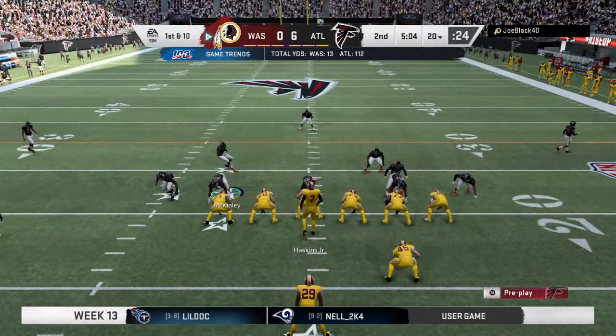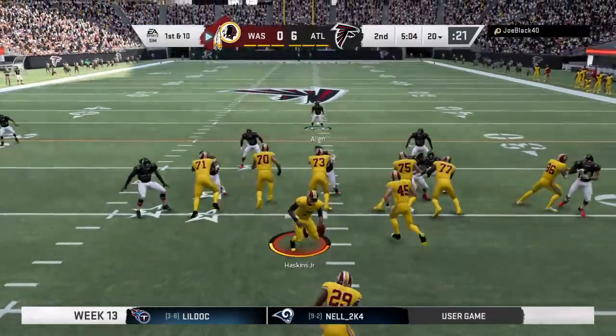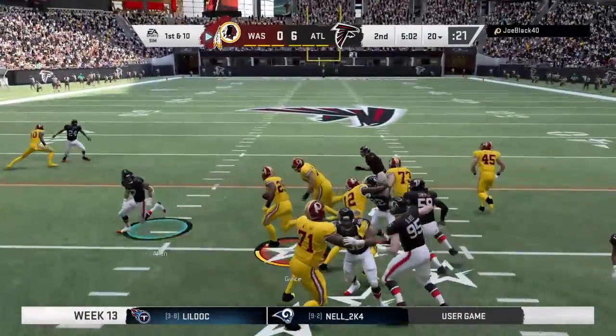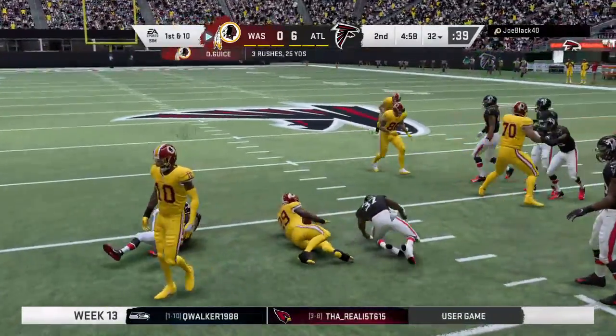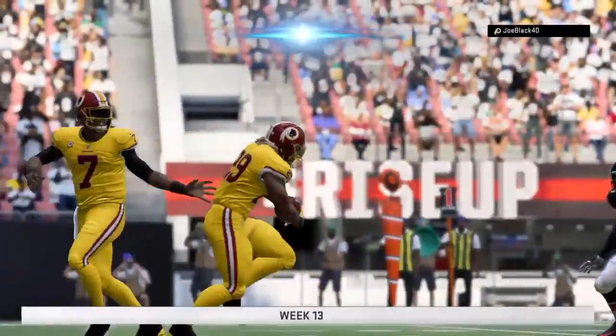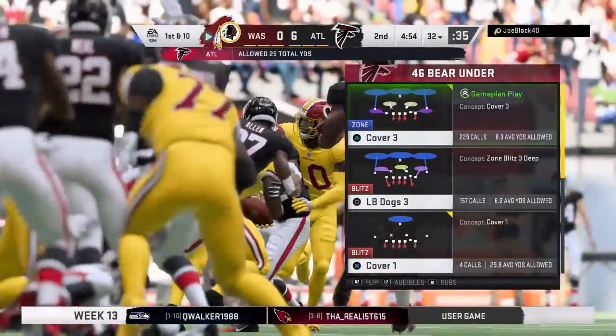Out there ready for this next drive, the Redskins offense. They are still in search of their first points in the ball game, but only down 6-0 as they begin with a first down. And he's going to get this one across the 30-yard line. 12 yards is the pickup, and it's good for a Washington first down.